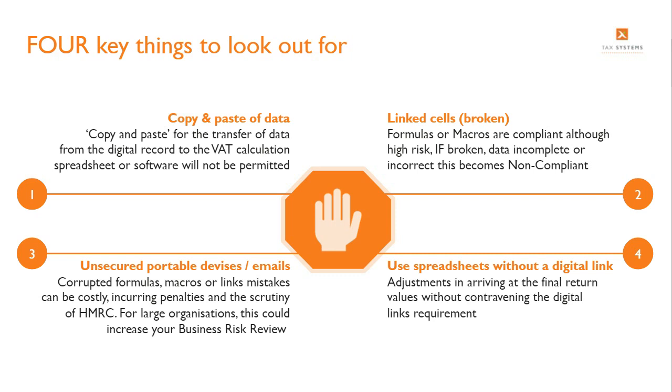Link sales, we do tend to see, and anyone that's worked in a tax function for long enough will have seen all myriad of Excel problems, where you've got broken cells, broken formulas, macros. These things can all be compliant, but they are certainly high risk. Whilst we are seeing some people persisting with these methods, we are also seeing a lot of people saying, you know what, we don't want to have risk in this part of the process, so we're going to remove certain areas from that.